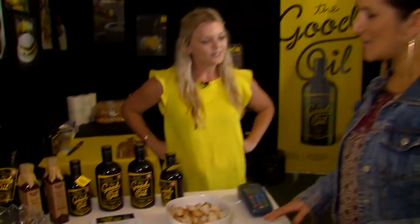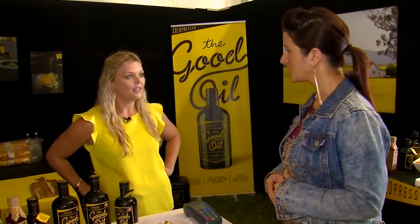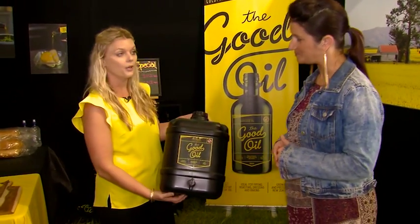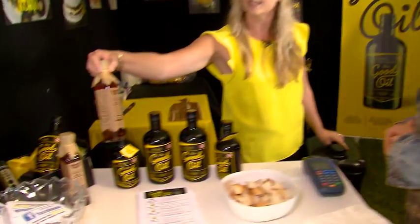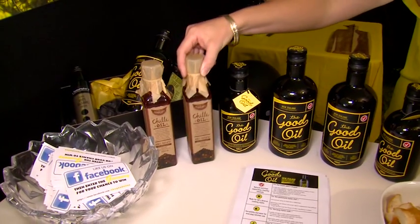Great. And you also don't sell just retail, you sell to some restaurants as well that endorse the product? Yeah, absolutely. So this here is our 20-litre drum. So we're selling the Good Oil into restaurants and cafes and food manufacturers. So House of Dumplings, who are also here at the show this week, they use the Good Oil for everything. Great. And including this chili oil that they make.